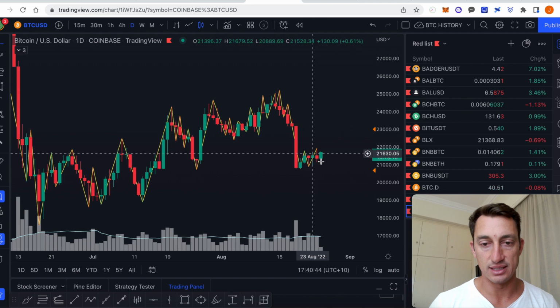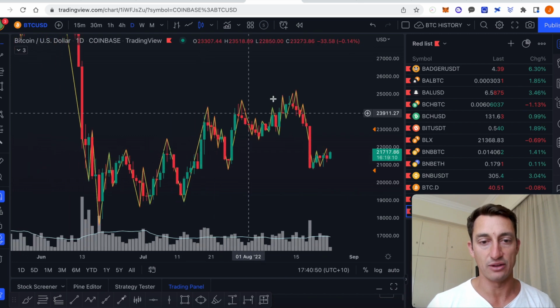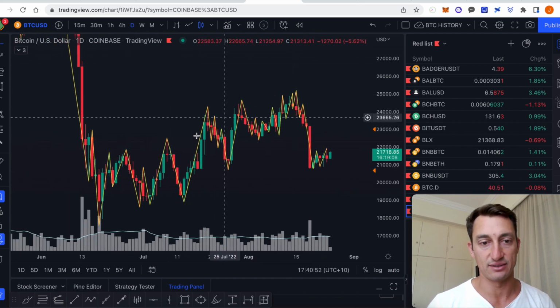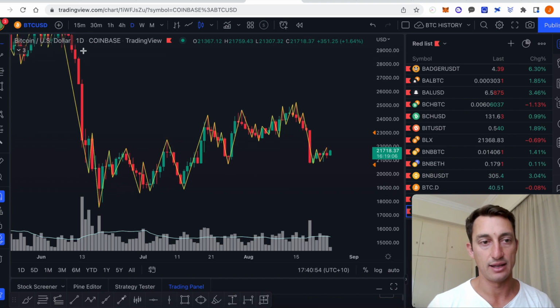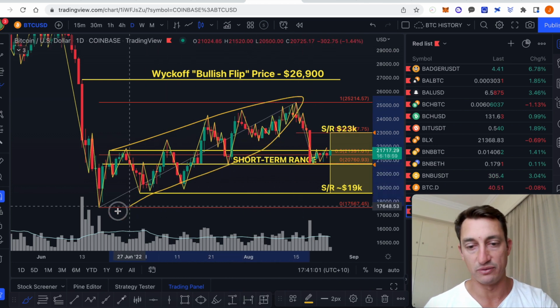So this is the pattern right here. You can see that we're basically getting a very small, tight rising wedge, just like we've seen in the past, but on a bigger scale here. So this was on the weekly chart, the big dump, and then the market started to recover, higher highs and higher lows before it broke down.